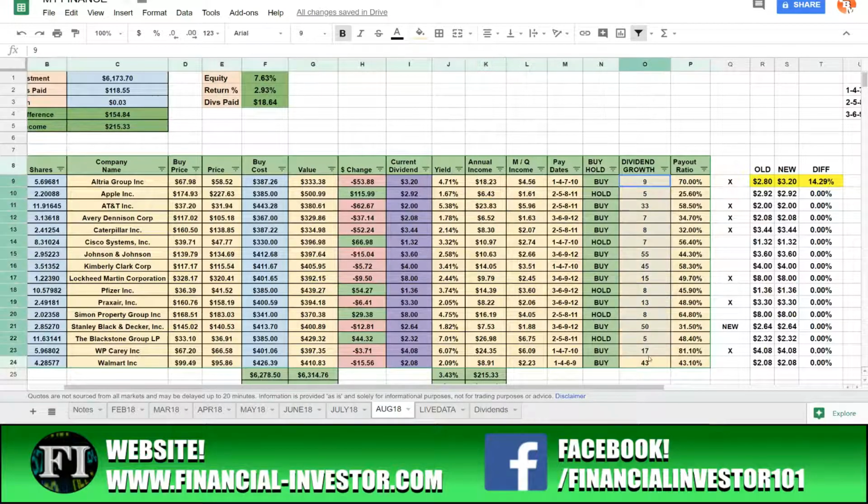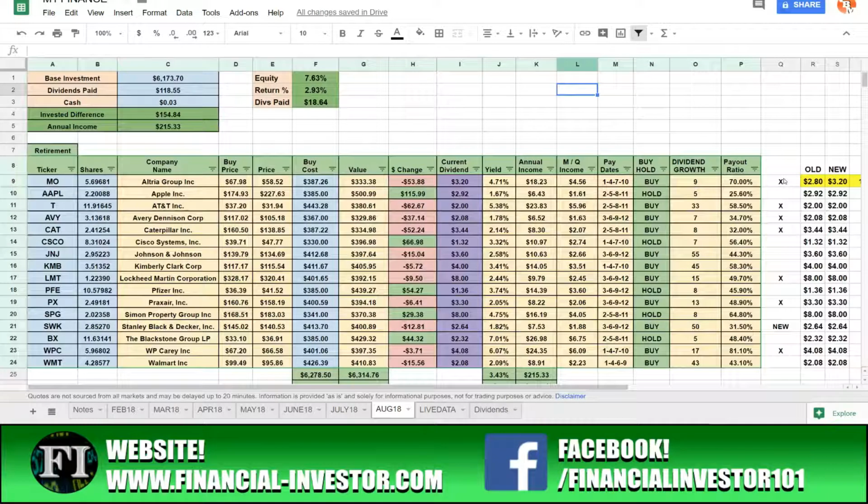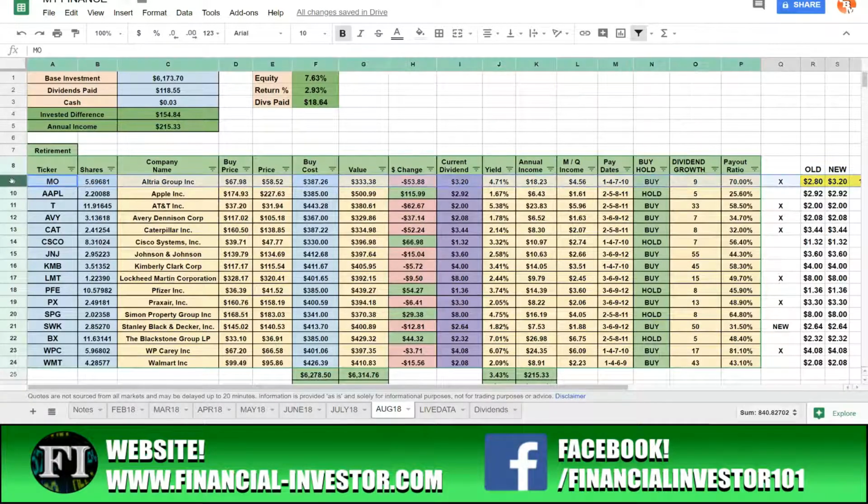Here we can see the dividend growth of all the companies that I currently hold. I like to hold stocks that have been paying and raising their dividend for a number of years. That's just, they're recession proof. I can trust them to continue to pay out during those downturns and increase their dividends. So all these stocks here that have an X on the right hand side, we're going to go ahead and name them off. These are the stocks that I averaged and bought more of this month.